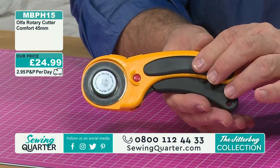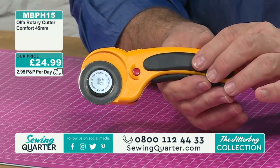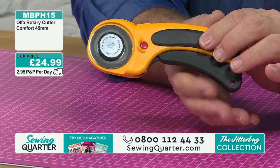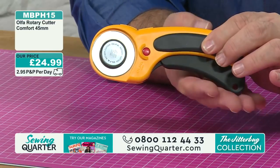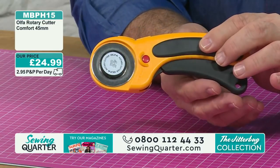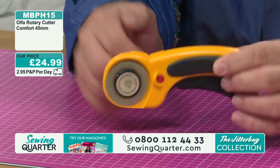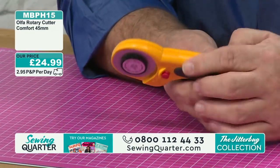You know a lot of rotary cutters, when you open them, that's it, it's open like that. And if you drop it, it lands like that. If you drop this, the minute you drop it, you let go of the handle, the blade pops back in. The blade pops back to where it should be. I'll just lock it before I do anything else. It's got the grip here.